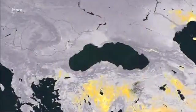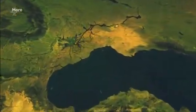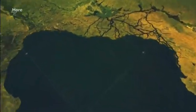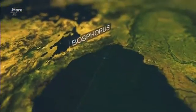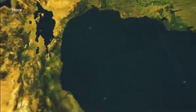For decades, most geologists agreed that as the Ice Age ended, fresh water from the surrounding rivers poured into the lake. Over thousands of years, it slowly filled up. Eventually, the lake reached the Bosphorus and began to mix with seawater from the Mediterranean, creating the Black Sea that exists today.